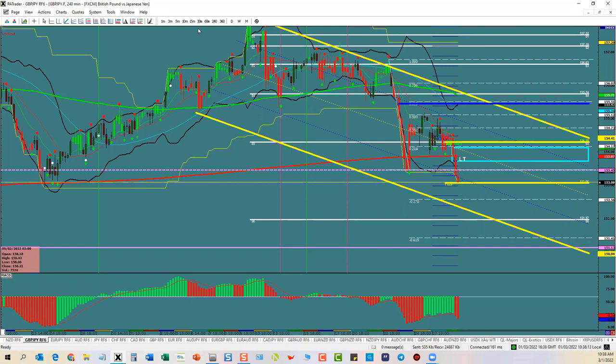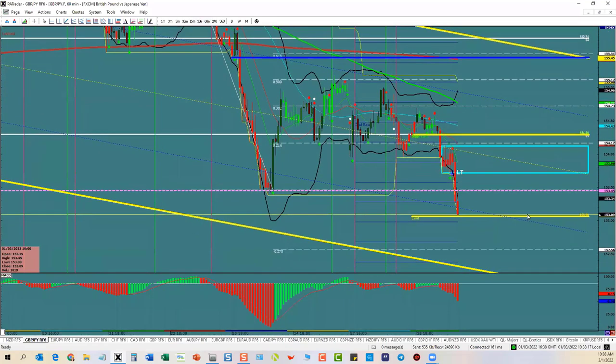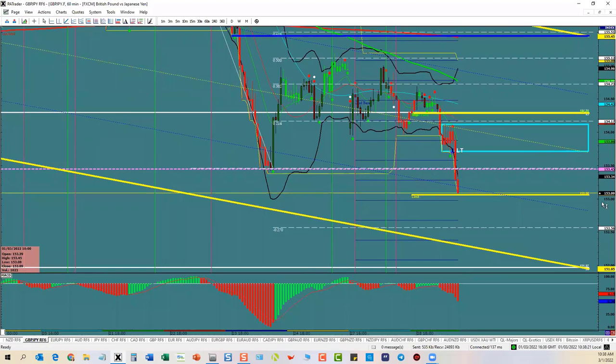But it's a fairly decent candle, right? Which means they have some power in here. They're probably going to push it on through at least to the 153. So when it pushes to the 153, I should move all my stops to the ATR target at 153.09. I'm risking 9 pips for the next target, which is at 152.56. All right, so 44 pips.